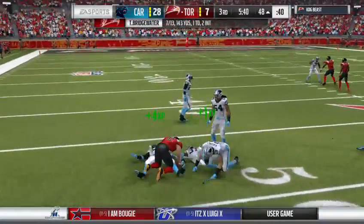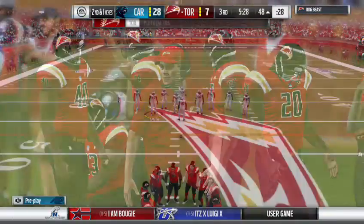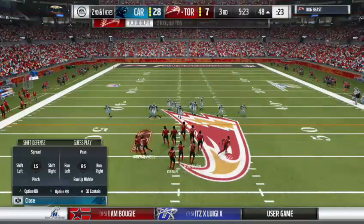And Rudolph has it left side. It'll be a pickup of 10 yards. And that'll bring up a second in just about a few inches here.